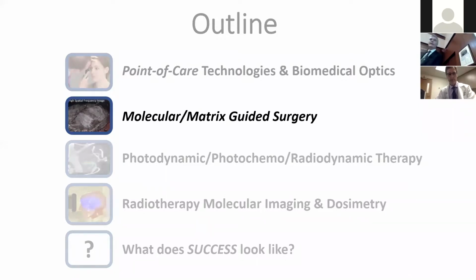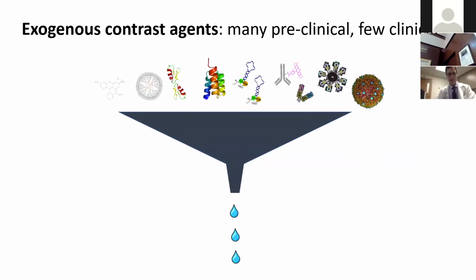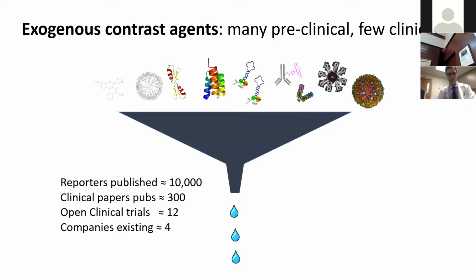The other piece of what I've always been a little obsessed with in molecular guided surgery is to get to true molecular guided surgery. And I'm not a chemist, although I appreciate chemistry a lot, but I also recognize that there are really thousands of different contrast agents people have developed that really haven't translated into humans. And I have always been really disappointed by that. So when I did a survey, there's probably 10,000 papers published, about 300 clinical papers, there's maybe a dozen clinical trials, and maybe four companies.